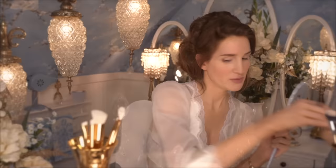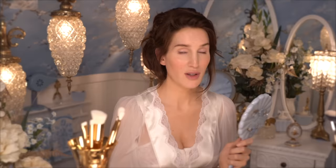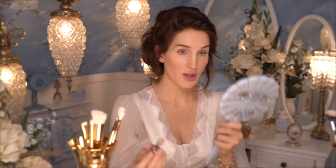I do add concealer or a light foundation to the lids of my eyes. And I transferred all of my foundation and concealers into these really beautiful antique Dior, I think it's called an amphora bottle. And so this is gonna be my first time actually getting to use it.